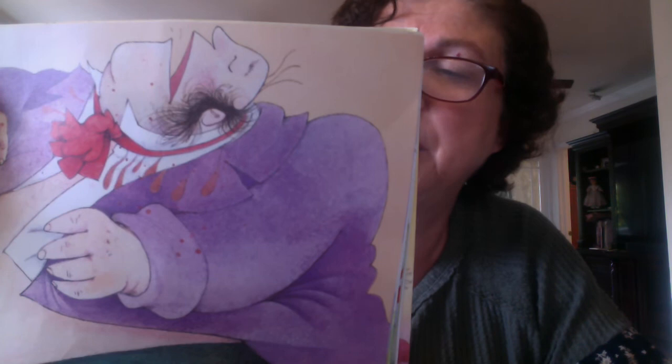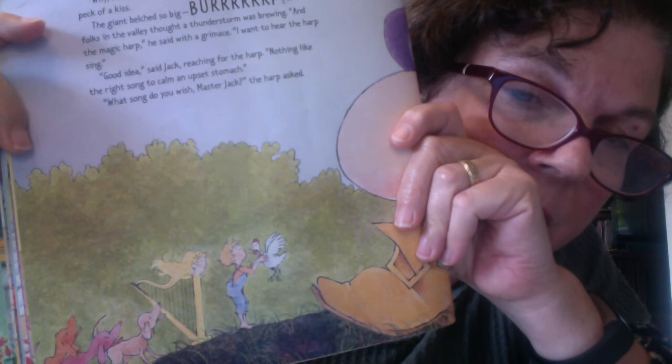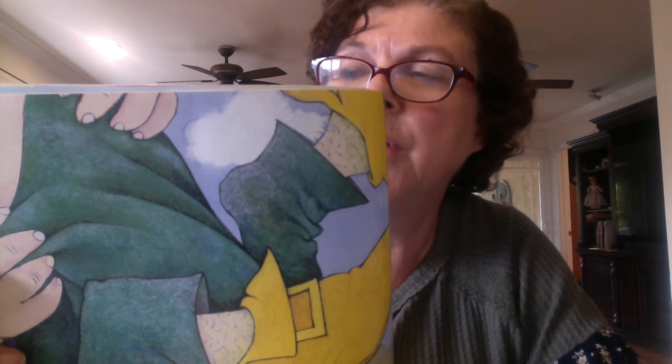What song do you wish, Master Jack? The harp asked. Look at that harp. It's actually got a little face on it. Oh boy, he looks like he's falling down. The giant was clutching his belly and it turned a terrible shade of green. Jack whispered in the harp's ear. The harp began to sing.